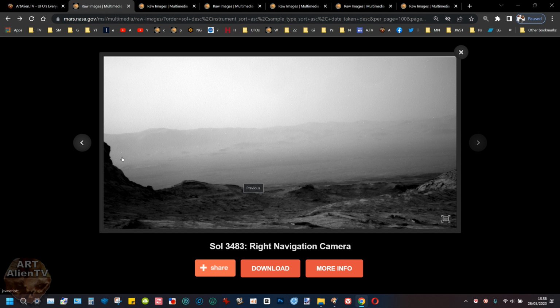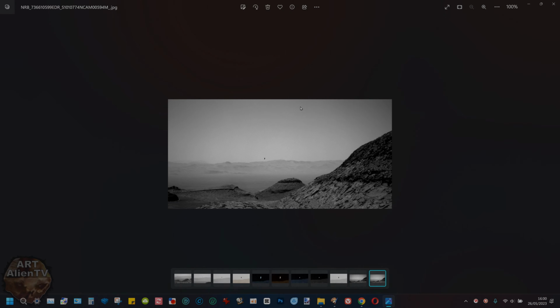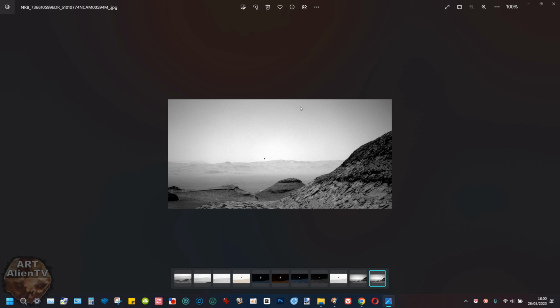Basically, the rover's been there for over 10 years and takes hundreds and hundreds of pictures every day with different cameras, as many of you already know. And the NavCam right ones particularly are good. They're not very big, a lot of these images, but they're not compressed as far as I can tell. They're not downgraded much. They're not very big to start with, so they haven't messed with them much, okay? There are loads of these things near the rover.